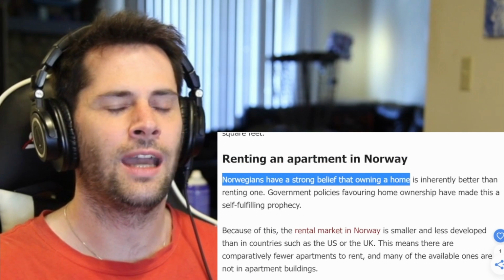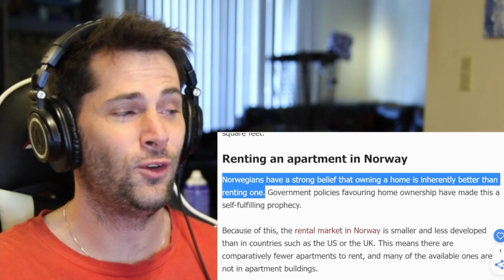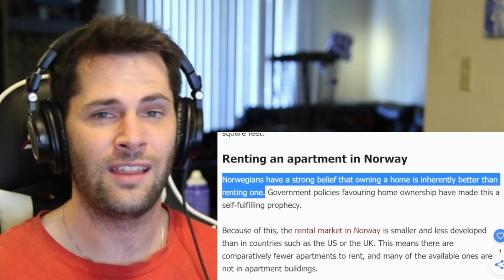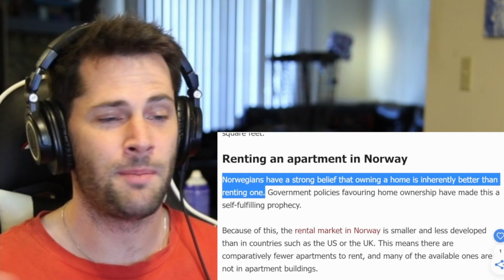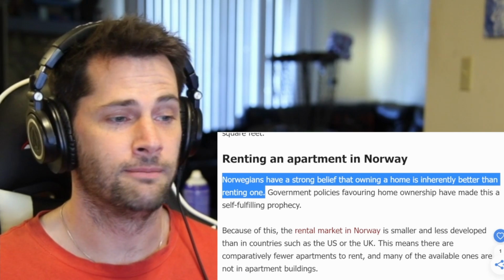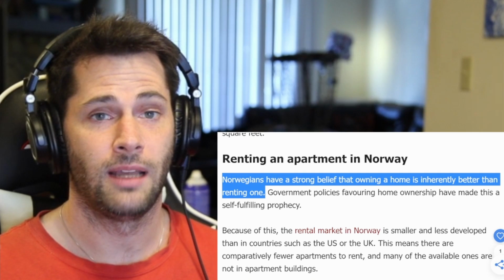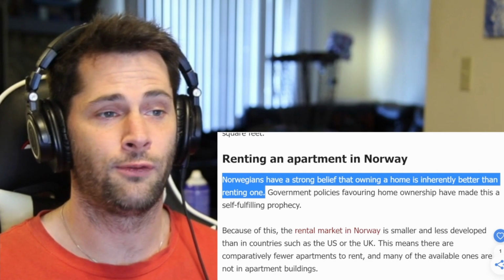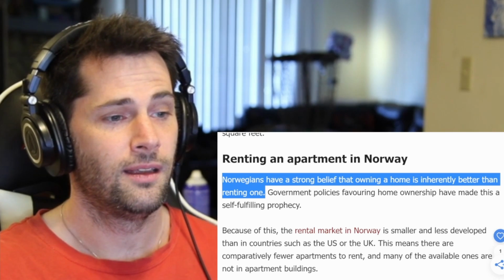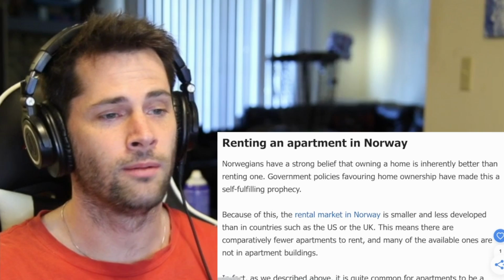Renting in Norway. Norwegians believe owning a home is better than renting. Yes, I mean, Americans totally agree that owning a home is better. And in the good old days, 20, 30, 40 years ago, every American wanted to own a home. But now, in 2023, most Americans can barely afford to rent. And many Americans cannot afford homes ever, basically. So that's really changing. But obviously, everyone would like to own a home. But that's not the reality anymore. No, no, no.